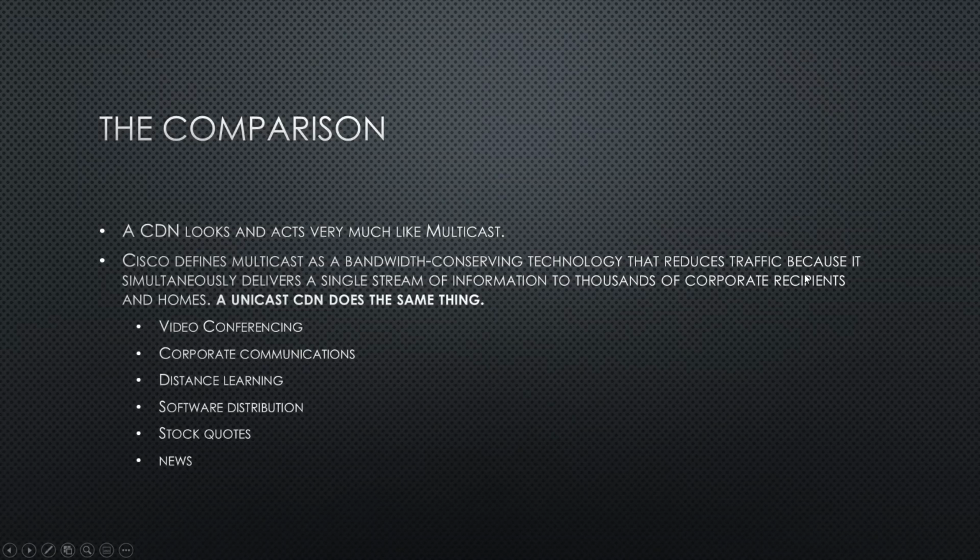So the comparison. All right. A CDN looks and acts very much like multicast. We've seen that. They both distribute content in a similar fashion. Cisco defines multicast as a bandwidth-conserving technology that reduces traffic because it simultaneously delivers a single stream of information to thousands of corporate recipients and homes. A Unicast CDN does the same thing. And it does this for things like video conferencing, corporate communications, distance learning, software distribution, stock quotes, and the news.